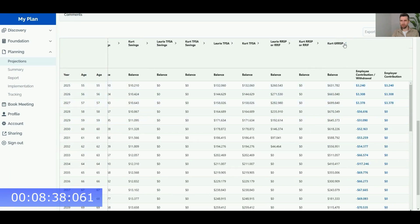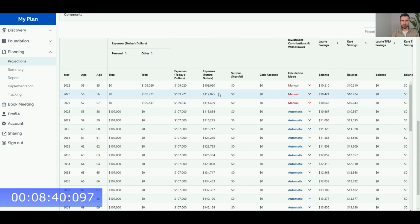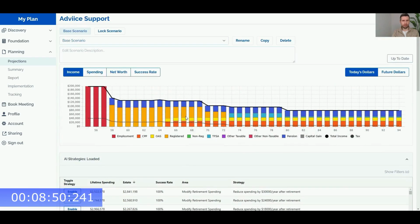Excellent. Okay. So that'll reduce the spending a little bit. So we've got $109,000 a year. That goes into retirement at 107. So pretty close, actually. They're maintaining their lifestyle. Now let's take a look at their plan.